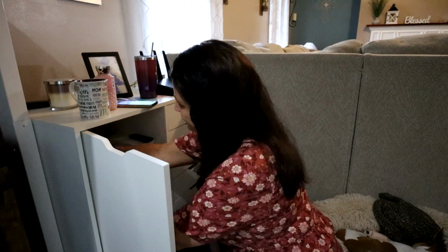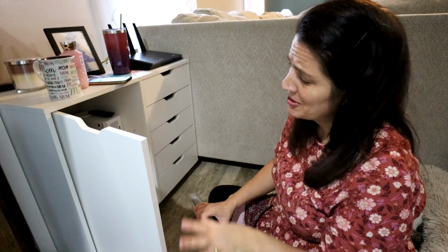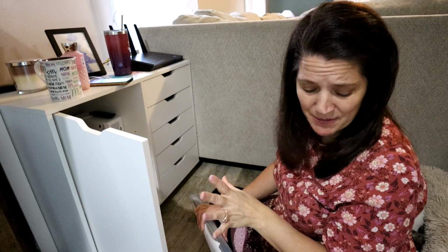Let it rise and ring out. For the most part, it's got our projector in there. It's got our drone. It's got my labeler. Not a whole lot in here for you to see, just simple. So I just keep that kind of stuff in there.